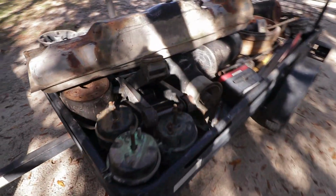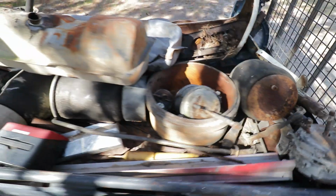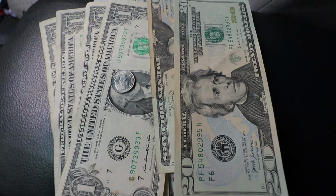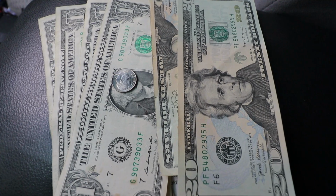Here we've got the fourth load, a couple gas tanks, a jack, some miscellaneous car parts, a bumper, chop saw. See what we get for this. Alright, $44.10 on the fourth load, 840 pounds.